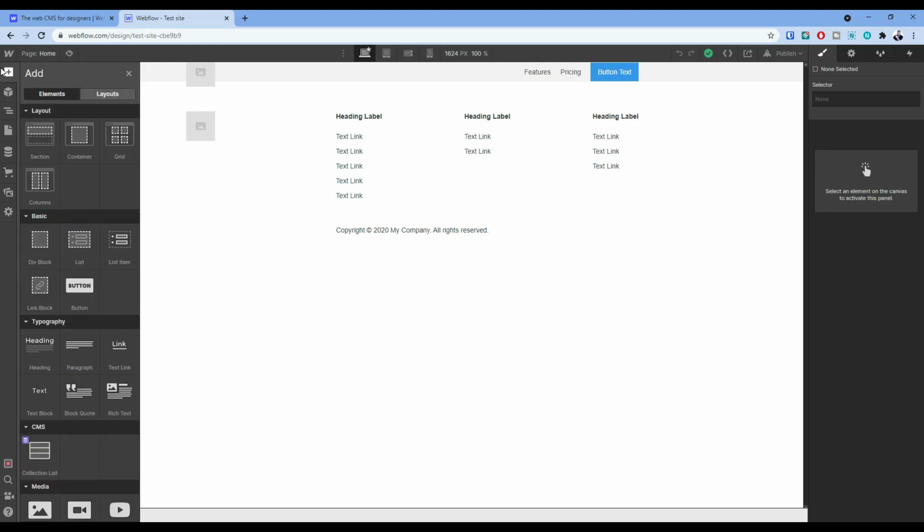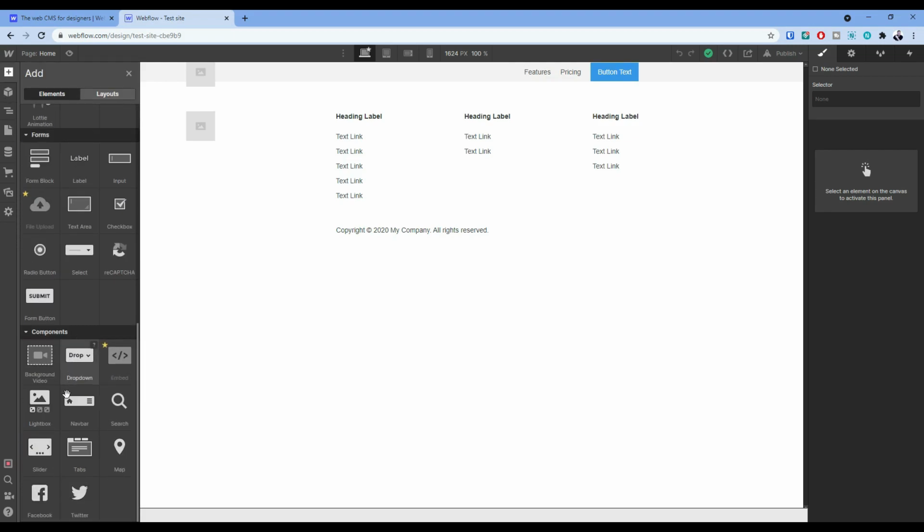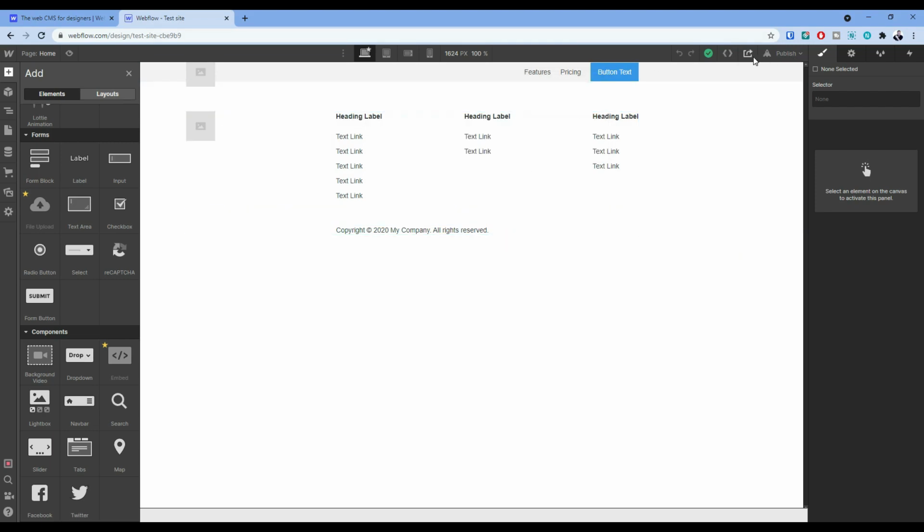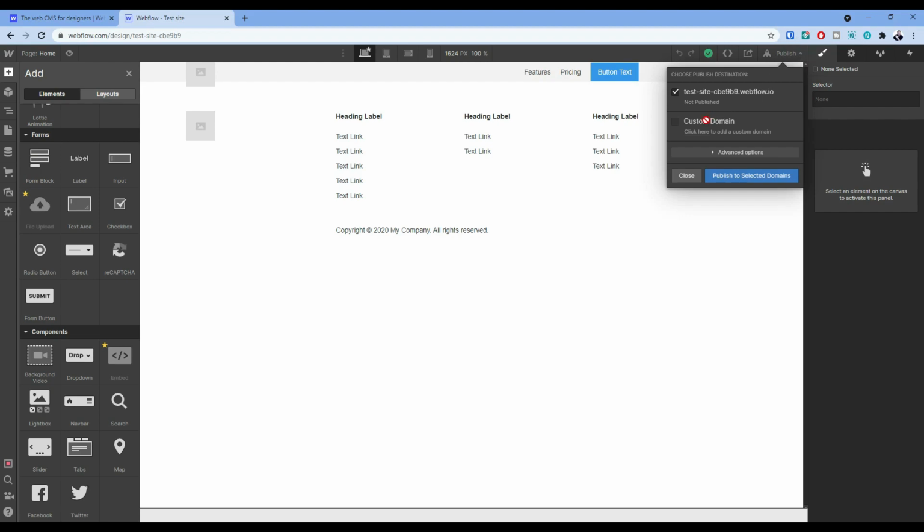But once again, this is a first impression, so it's basically me trying to figure it out. I guess I could search it. Let's see if you can search templates. Nope. Can't search templates. Okay, that's kind of crappy.